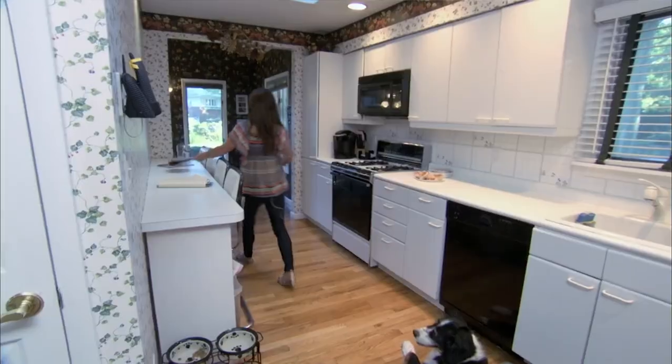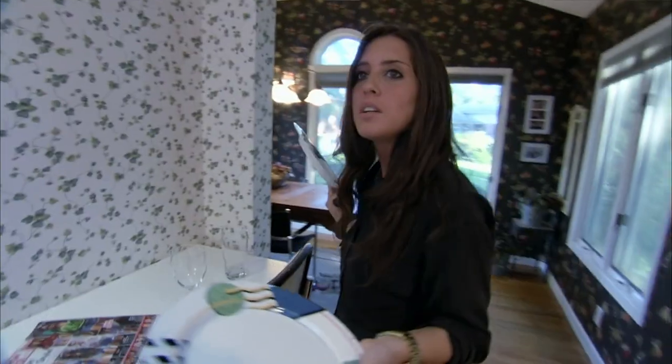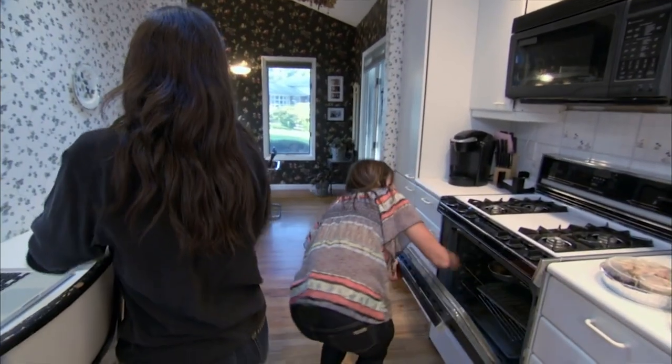Lauren has lived in this house for the last 24 years, and it's time to make a move. My kids are grown, and I just want to get out of my house and move on with my own life. Taylor's ready to move too and knows what might help. Oh, Taylor, come on, just move to the side a little bit. I tell my mom all the time things that we need to do to really fix the house, that would really help it sell.